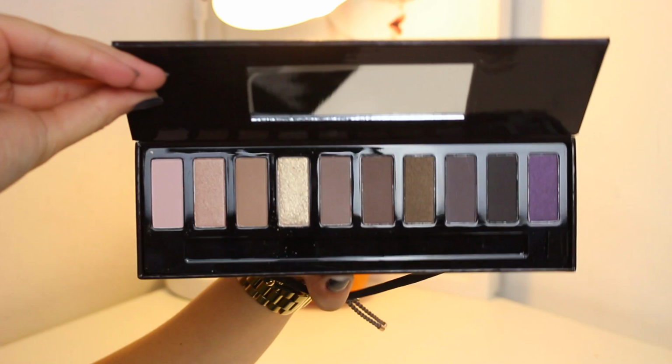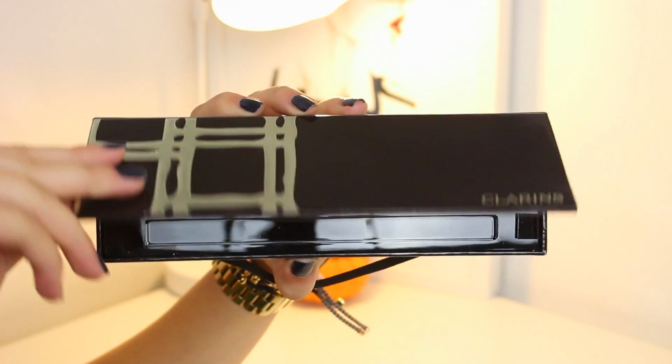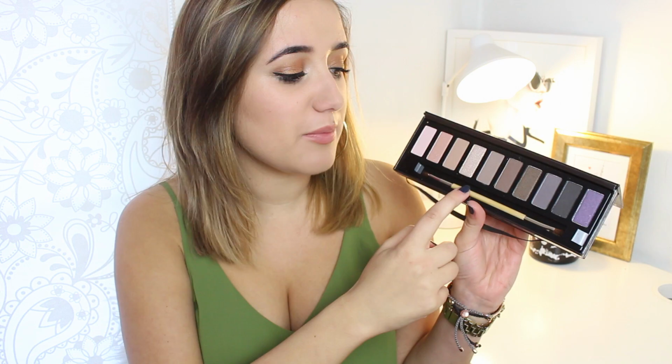Finally, two palettes, and both of these are part of their Christmas collection. The first one I'll talk about is the Essentials palette by Clarins. I had this one last year as well. It was a little bit different, but this year's one looks like this. It's got some really beautiful shades, a very vibrant gold which is just beautiful all over the lid, and then blended in with some other colours.